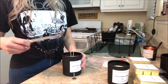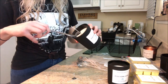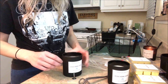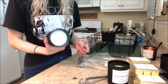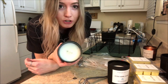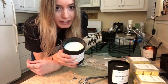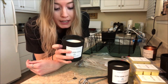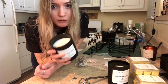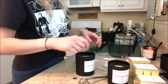So this allows you to test jars even if you've already made the candles with the wicks in there. You can take the wicks out and replace them. If I'm trying to test out different wicks, I'll take the wick out of a candle that's already been burned, and if the edges are uneven, I'll take a paper towel and wipe it down to try to even it out. Or I'll put in new wicks and then pour a little bit more wax on top, maybe a quarter of an inch, half an inch, just to smooth out the top a little bit more.